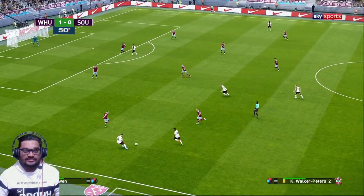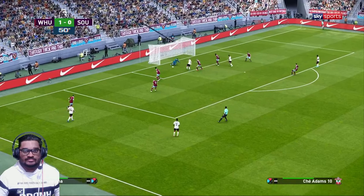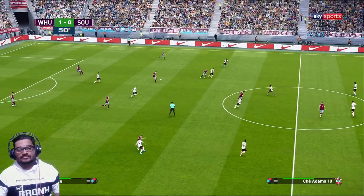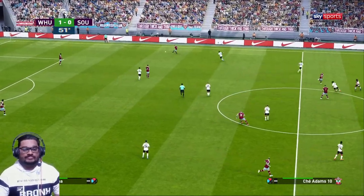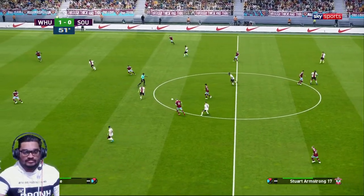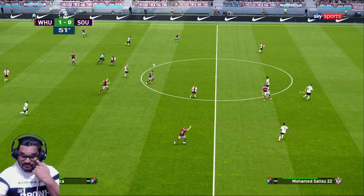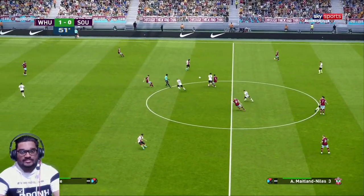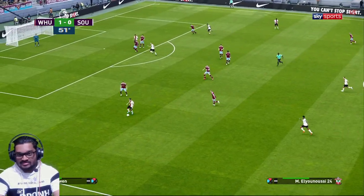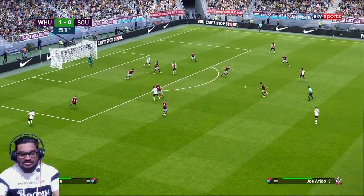Spread out to the left. Walker-Peters. Good spot, he's seen the run. Drilled in low. Zouma. Driven forward. Time and again they are repelled. And it's played forward. Maitland-Niles does really well to win the ball there. That is lovely. Walker-Peters.